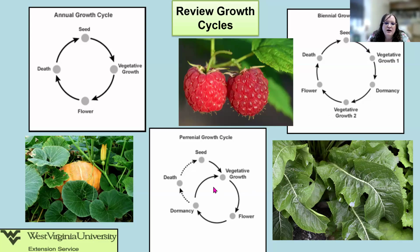And then the very last one is the perennial. These are plants that are long-lived. They're going to start with a seed, or maybe you're going to vegetatively propagate them. They'll go into this continual cycle of vegetative growth, flowering, and then dormancy until eventually they will have some sort of issue. Maybe a critter will eat them, maybe they'll just outlive their life cycle, and then eventually they will die. But hopefully that's several years in advance. So just a quick review of those different growth cycles as we get into this.